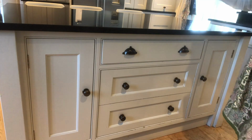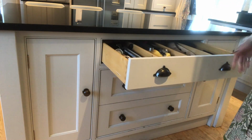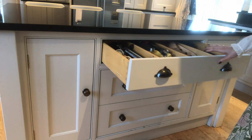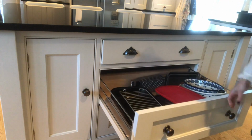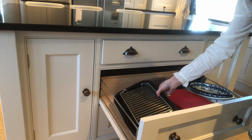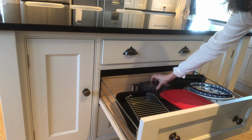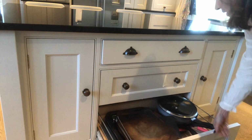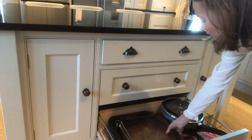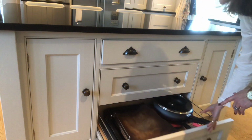On this side of the kitchen island I have got things that I'm using all the time. So in here I have got various different utensils which I am using frequently. I have got my smaller entrees and various dishes and my cheese grater, and then down here I have got frying pans, lots of different pieces of bacon Clyde, and my big Olga tray.